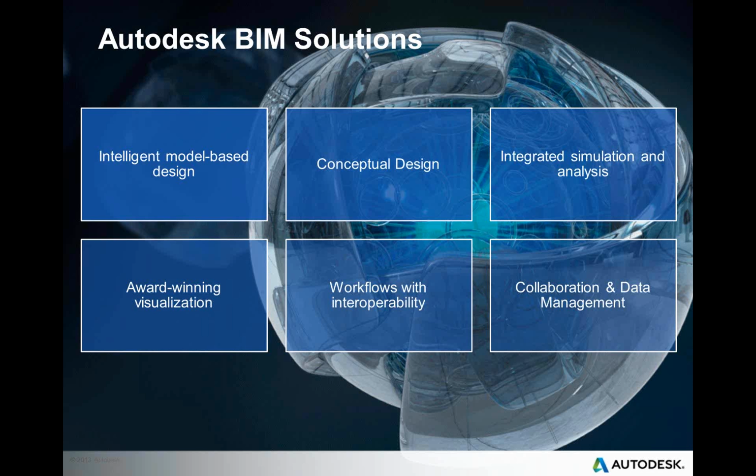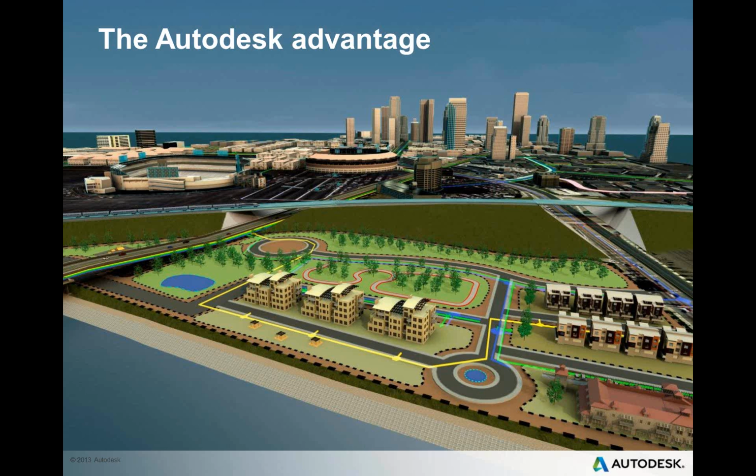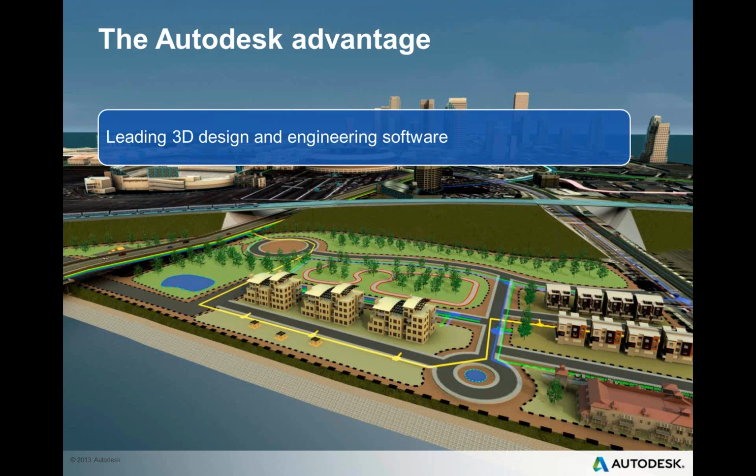And the BIM solutions here. We've got intelligent-based designs. We've got conceptual designs, integrated simulation and analysis. Autodesk provides award-winning visualization. Some of the animated movies that we're seeing that are more prevalent these days are actually created on Autodesk software. We've got improvements in workflows and interoperability as well as collaboration and data management. Utilizing Autodesk products provide us with leading 3D design and engineering software.